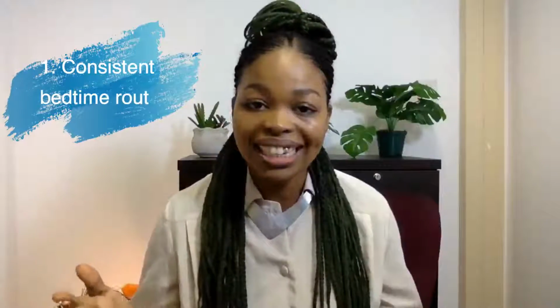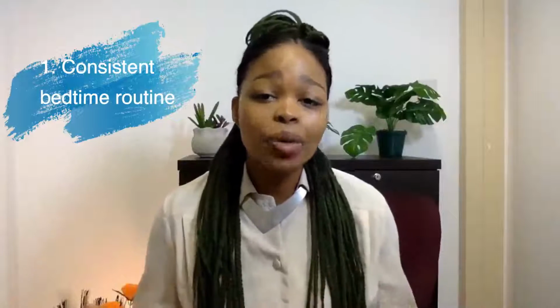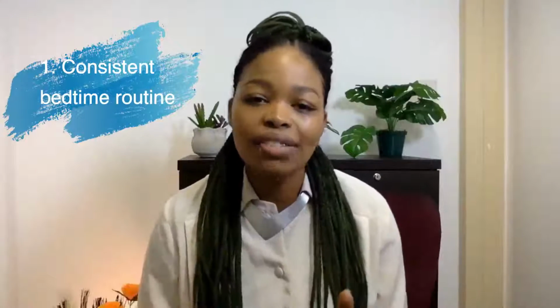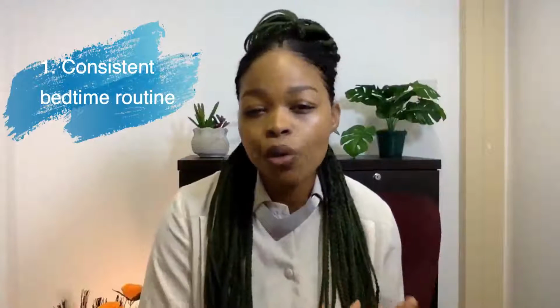No single suggestion will work for all children when it comes to helping your ASD child to fall asleep better. But here are our 5 tips that you can try at home to help. Number 1, set up a consistent bedtime routine. Try to draw up a bedtime routine that will be predictable and will wind down and prepare the child for sleep 20 to 30 minutes before bedtime.